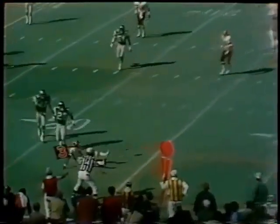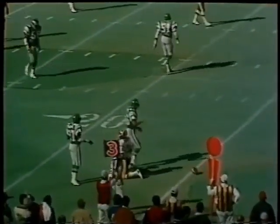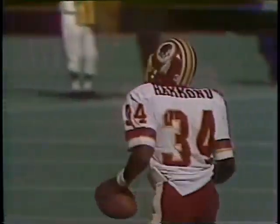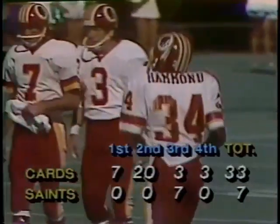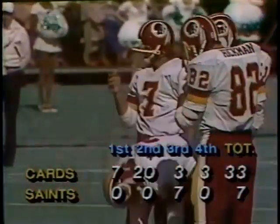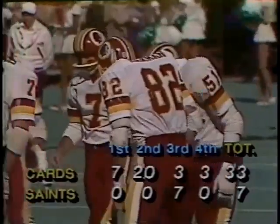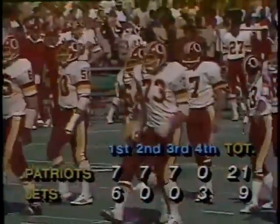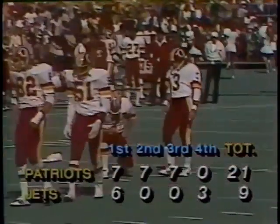Theismann, and that time he tried to hit Hammond. What messed that up was Dennis Harrison, at 6'8", obstructed the vision of Theismann, and the pass just didn't make connections. And when you're 6'8" and you put those hands up, boy, that's tough to see over. There's a 33-7. They're still playing in the 4th quarter of that game. St. Louis with that win would go to 2-3, and the Saints would go to 0-5.